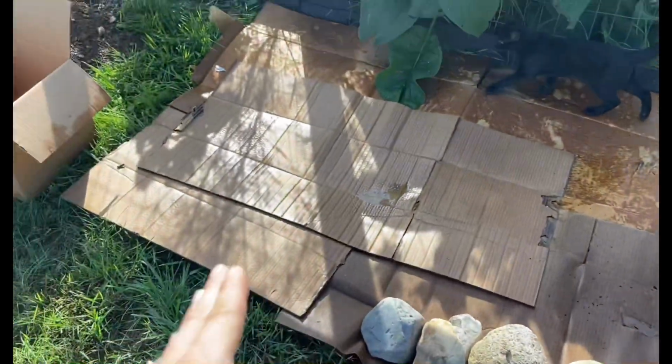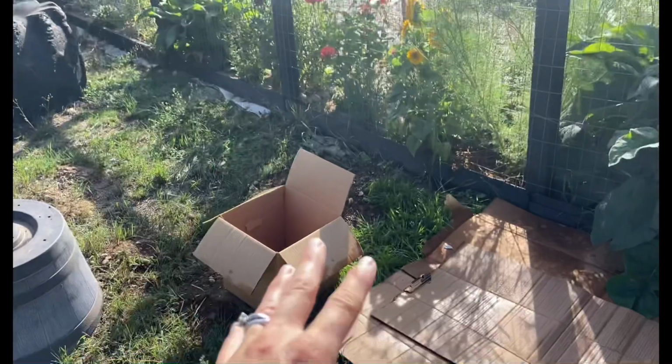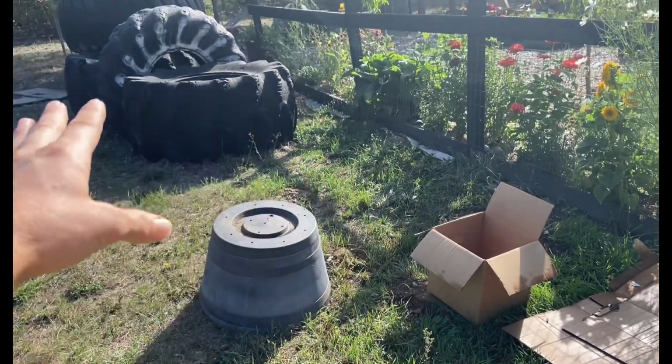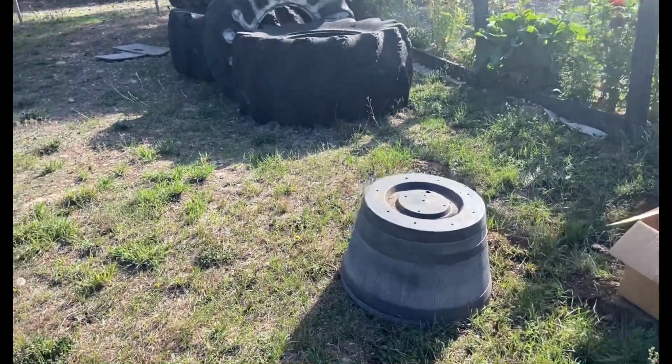So I'm going all the way to here, and I'm gonna block it off here with some more rocks so that there's room for the kids to jump off of the tires and not land in my flower bed. And then I think I'm gonna do some more wood chips just around this area, just to reduce the weed pressure coming from over there.